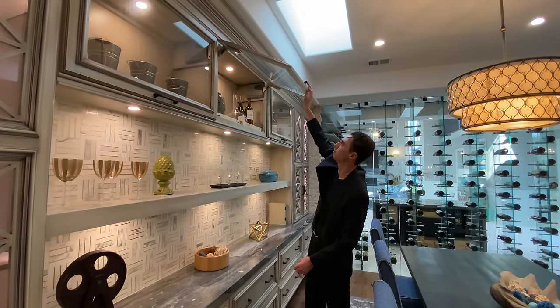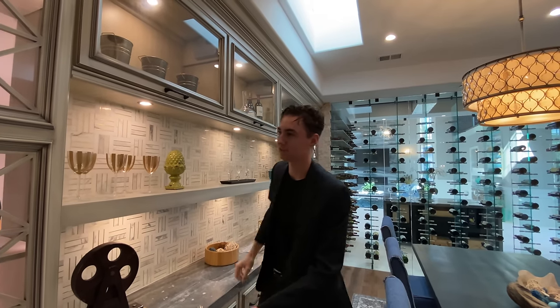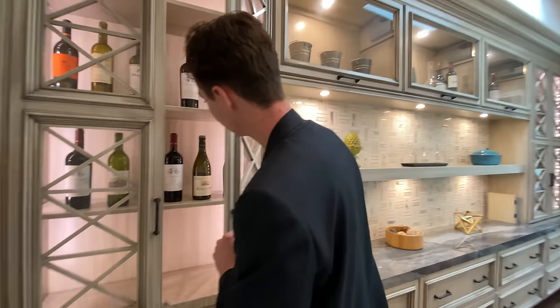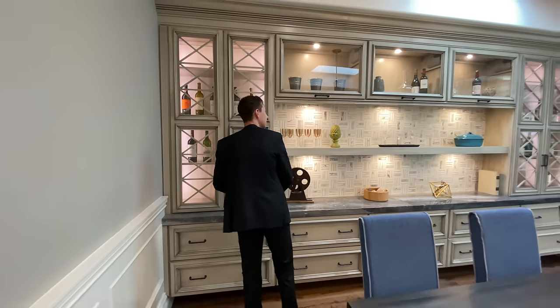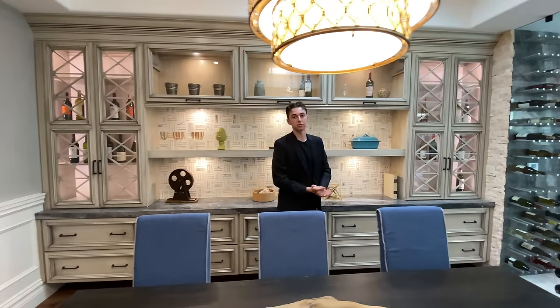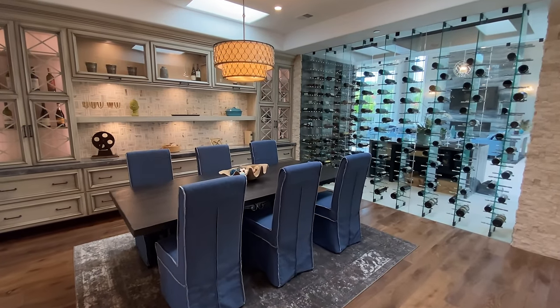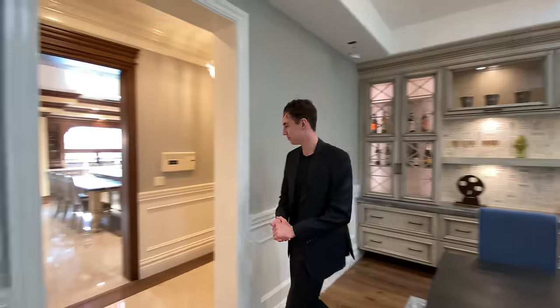And if you want to see how they open up that way. Beautiful. Let's see right here as well. Hold all your wine bottles, guys. That's beautiful. I love this. If you take a look right here as well, we also do see another one of those skylights, let in a lot of natural light inside of this room. Now, let's go ahead and continue on down this home.